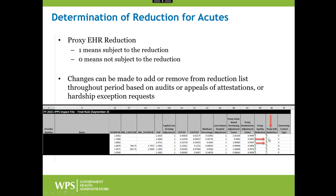You attested successfully. A 1, on the other hand, means that that provider for this federal fiscal year, 10/1 through 9/30, is going to be subject to the EHR payment reduction, barring any other change in the future. So, as I said, this is the information we get prior to 10/1, for the most part. We can set our system up to show whether or not the provider is subject to the reduction or not. That'll impact the claims that come in effective 10/1.